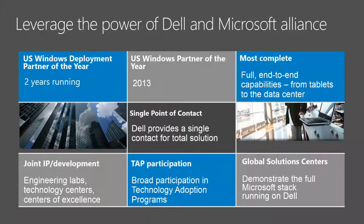We're doing this globally, so it's not just in the U.S. We're doing this in Europe and Asia. We're doing it all over the world, pretty much, to make sure that our programs and our products are available globally. So we have customers literally all over the world.